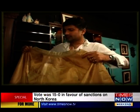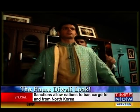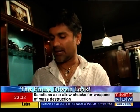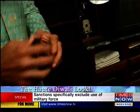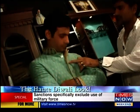Very traditional color that's been there for like generations. I've just totally stylized the whole thing into a sherwani. Fabric also specially woven for me. With this I'd probably throw in turquoise beads like what I'm wearing. Yeah, but wear that along with that you've already got, as far as I'm concerned, an accessory that's happening, which is mother of pearl buttons.